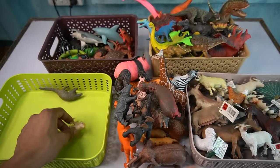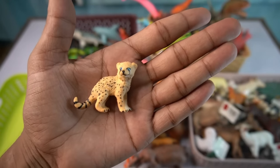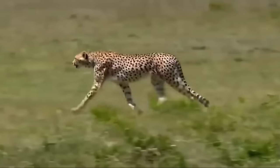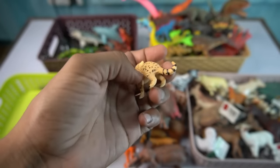So that's the side of this. And guys, next figure guys, snow leopard. Beautiful look is snow leopard. Design is so amazing guys, realistic snow leopard.